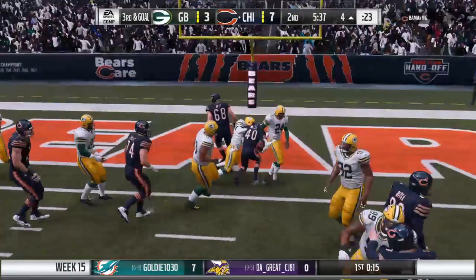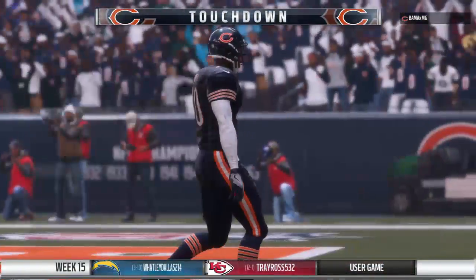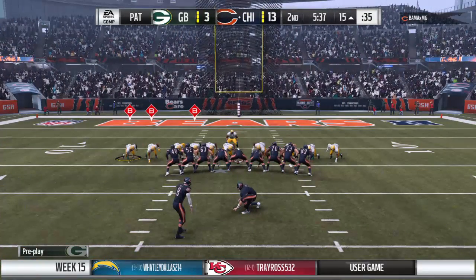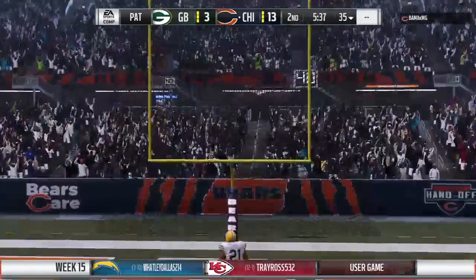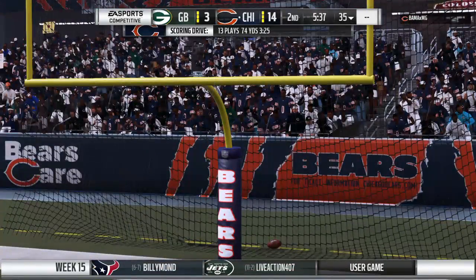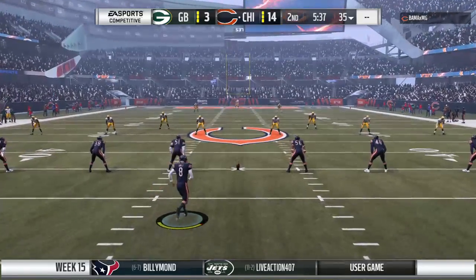They'll give it to him right up the gut. And he'll get into the end zone. Touchdown, Chicago. A great play there. His 26th touchdown, drawing even with Marshall Faulk for the 4th most in a single season. And the Bears will add on to their lead. Gold now out to kick it away.